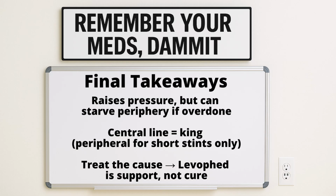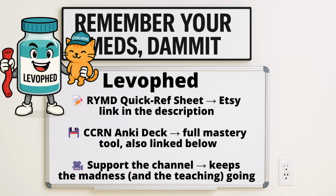And remember, always fix the underlying problem. This medication is a support medication. It is not a cure. So this was Levophed. It's not just another drug on the drip list. It's a pressor that makes or breaks a patient's perfusion, and every second counts. You're not just dialing up the pump. You're choosing between ischemia or survival, between pushing too hard and not pushing enough.